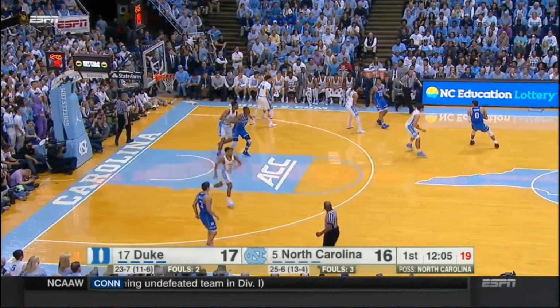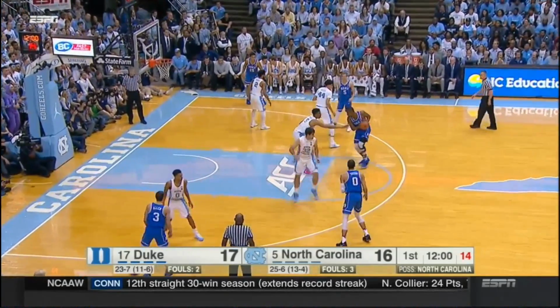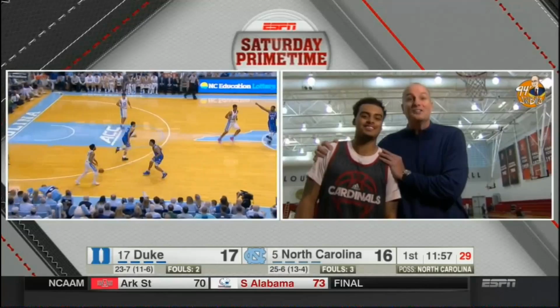Three freshmen in the game right now for Duke, for each, of course, their first taste of this rivalry in this building. Duke beat Carolina 86-78.